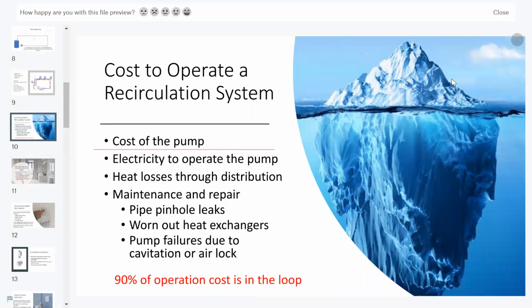The cost to operate a recirculating system. I always use the analogy of an iceberg, right? You have the top of the line, which is the cost of the pump, but then you have the bottom of the line costs, and those are the hidden costs of operating a recirculation system. When most people think about the costs associated with operating a recirculation pump, they only think about the electricity for the pump. So if it's a small fractional horsepower pump, maybe it's 100 watts, the thinking is that the energy costs are negligible.